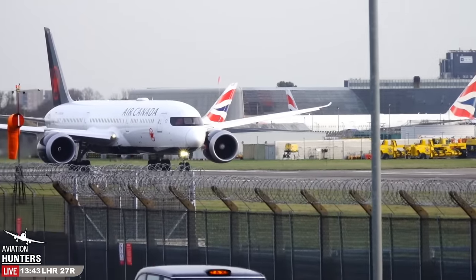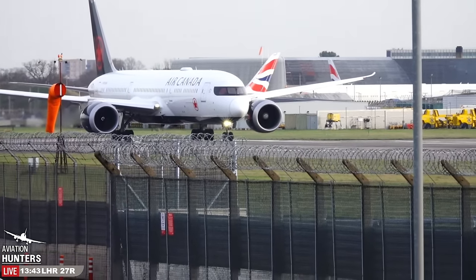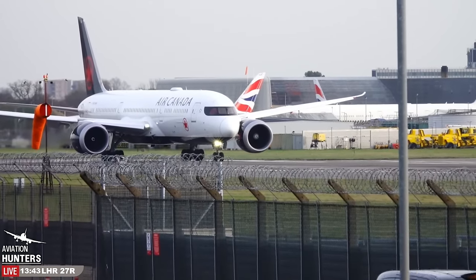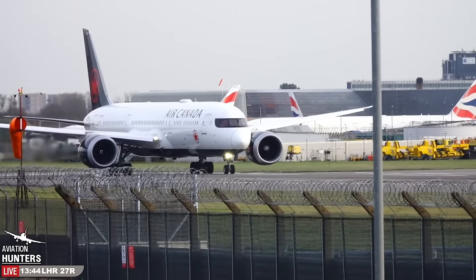Now, we have got a 747 freighter due in, but where is that aircraft? It should have arrived 13 minutes ago, but you cannot even track it now, so not too sure where that freighter is. Was assuming it was going to be late. They usually are.